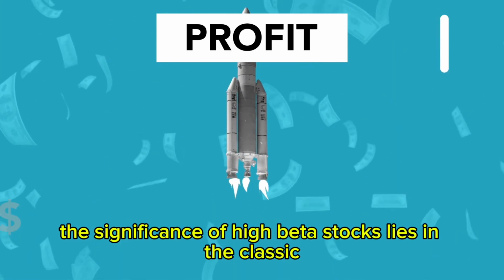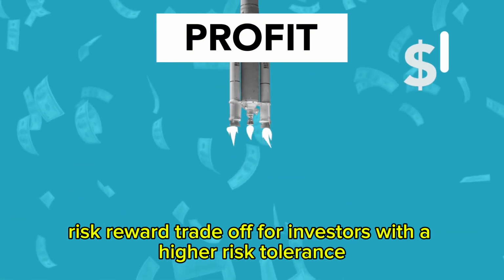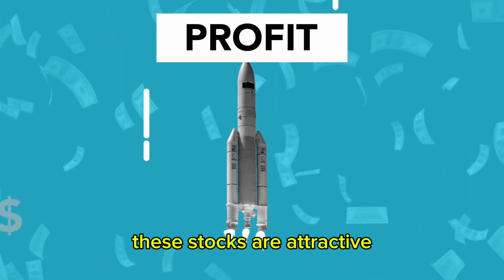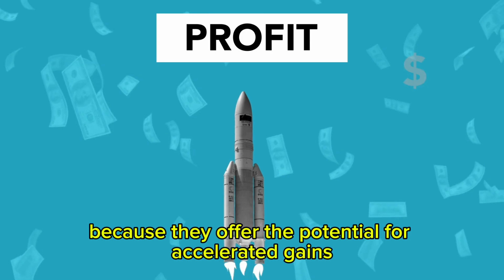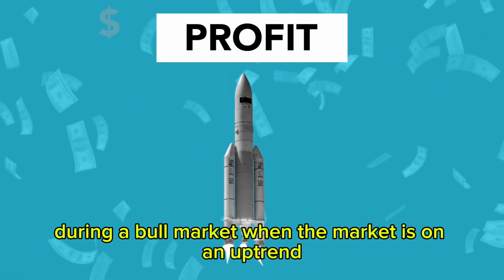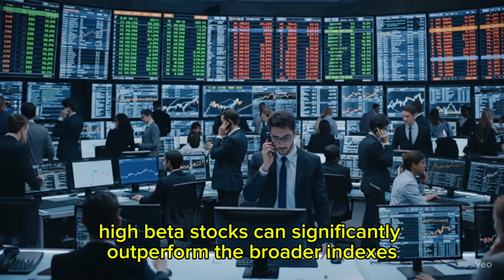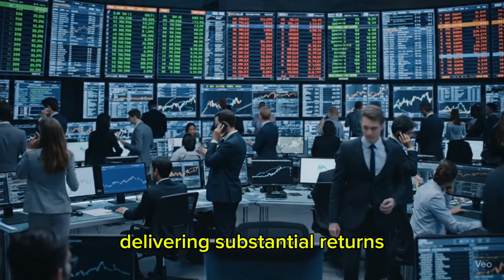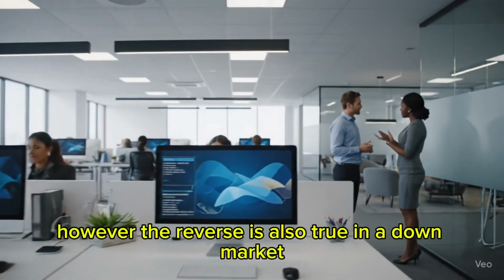The significance of high beta stocks lies in the classic risk-reward trade-off. For investors with a higher risk tolerance, these stocks are attractive because they offer the potential for accelerated gains during a bull market. When the market is on an uptrend, high beta stocks can significantly outperform the broader indexes, delivering substantial returns. However, the reverse is also true.